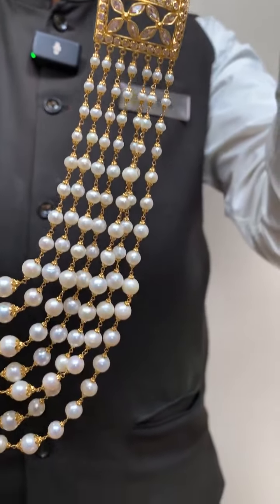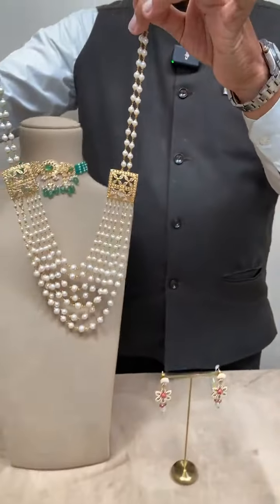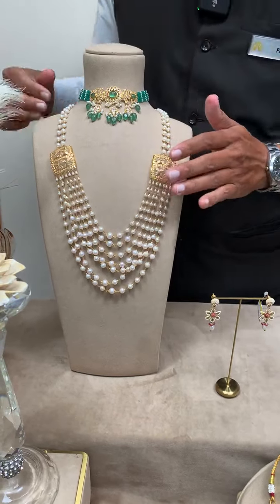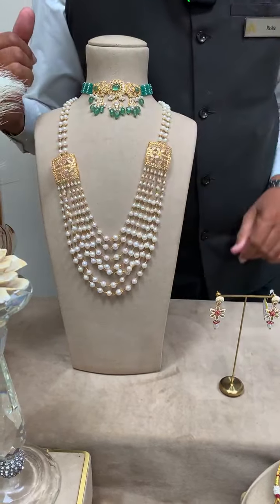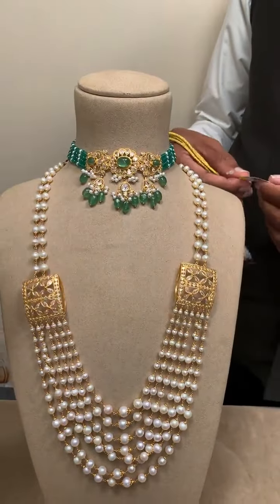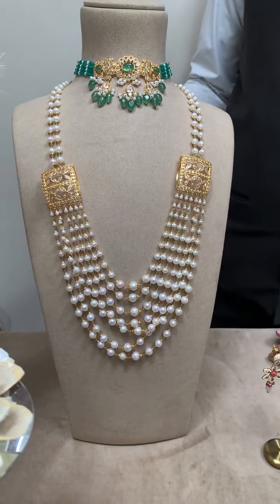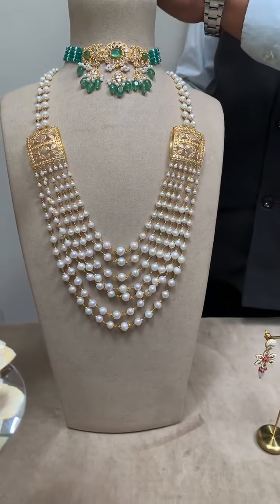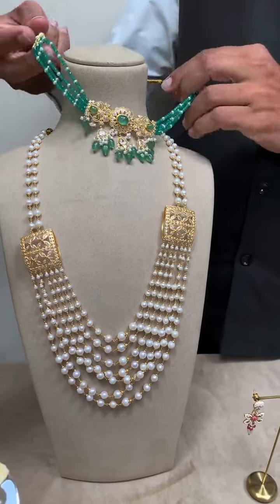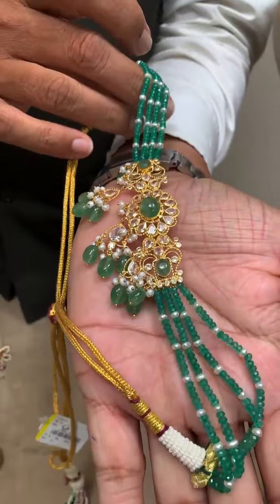All pearls are in small to big size in the graduation what we have done here. And back side, we have given a dory for stretchable, adjustable dory. You can adjust the length also. So here approximately the weight is 26 grams of gold what we have used in this one. So one more choker I got it. The lightweight choker with the CZ stones, CZ and color stones here. You just have a look.